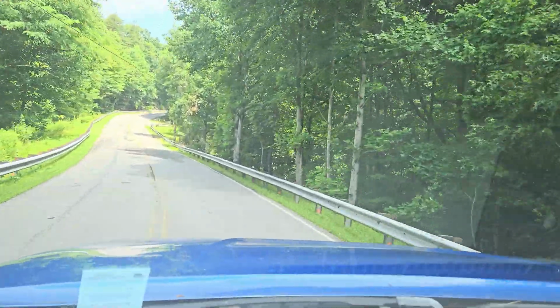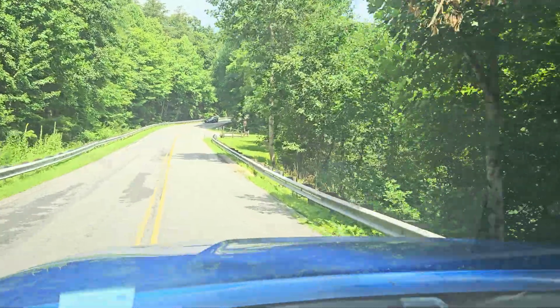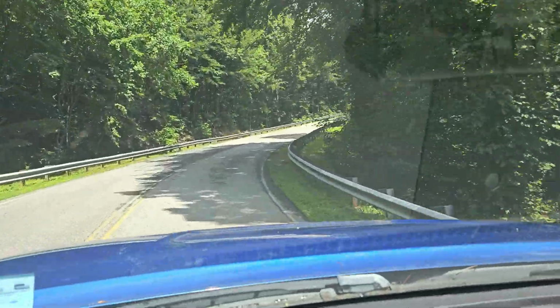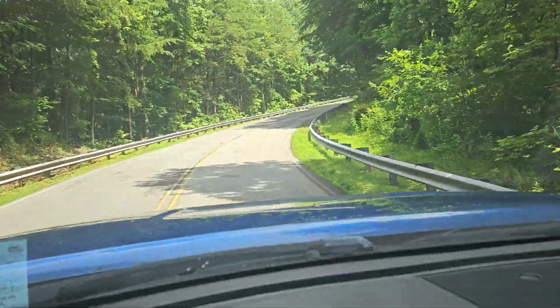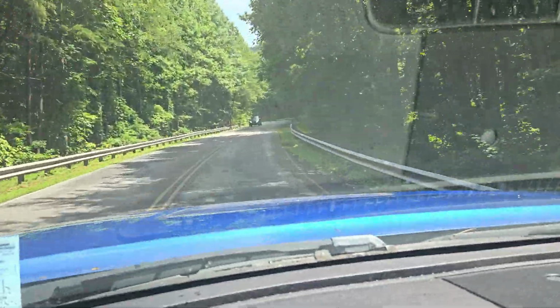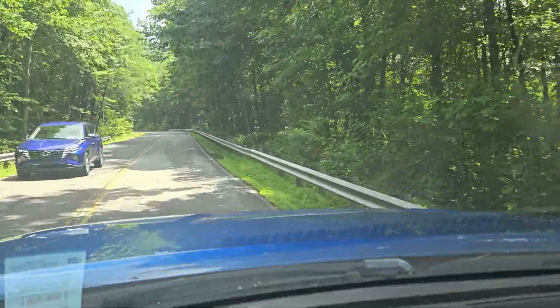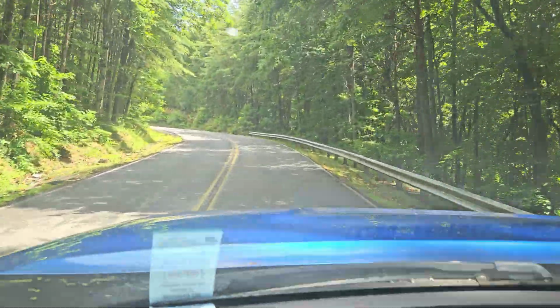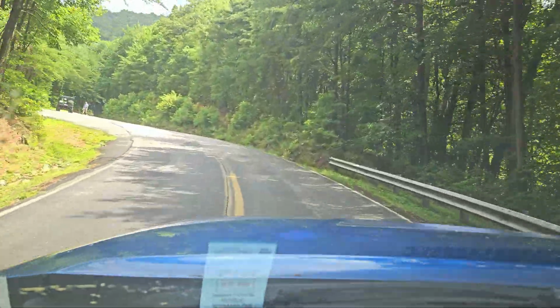Once you make the turn here, it starts to get a little steeper. That beeping is because I don't have my seatbelt on, but that's okay. All right, here we go. So this starts to get very steep here. You can't tell by the pictures here, but I'm struggling a little bit just with my truck with no trailer attached.